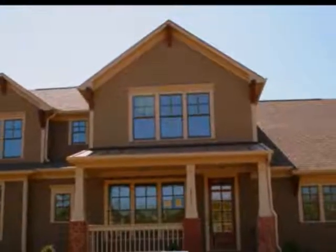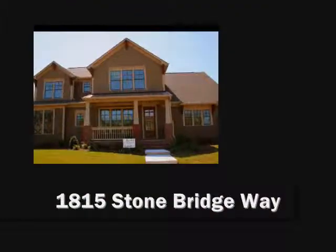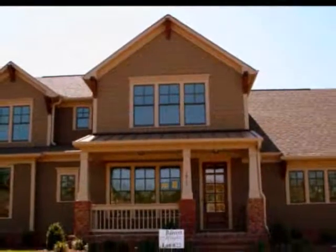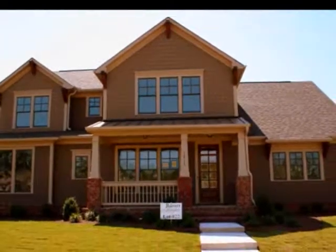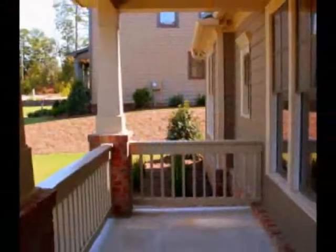Welcome to this beautifully designed 4-bedroom, 3-bath residence at 1815 Stonebridge Way on home site number 22 in the lovely community of Barrett Heights in Marietta. Built by JPH Properties, this quality crafted home known as the Steelsboro Plan showcases outstanding appointments both inside and out.